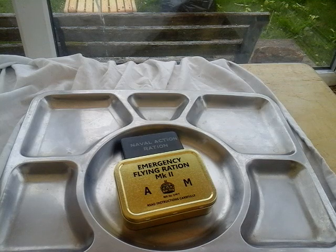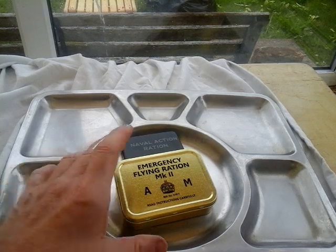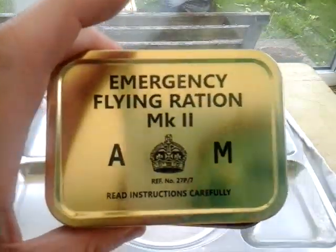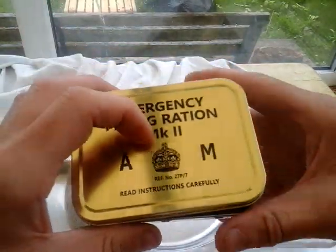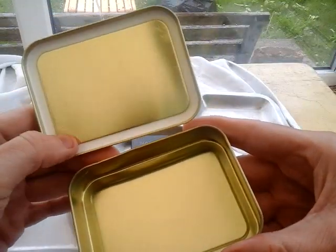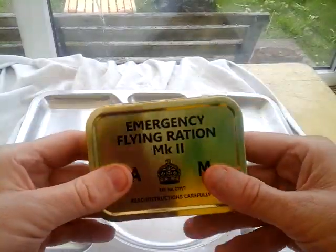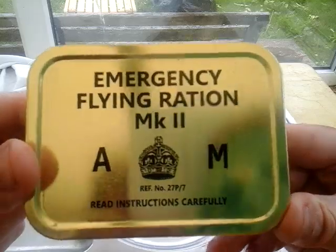So, you know. Well, but yeah, so there you go. Just a brief history. It's been given to all flying officers, of course, and stuff like that. But it's missing the rubber seal and the thingy. So there you go. That is my review.